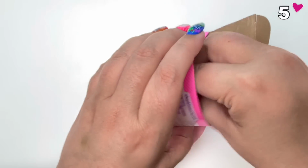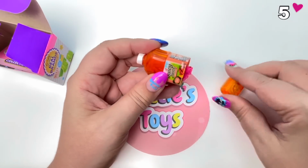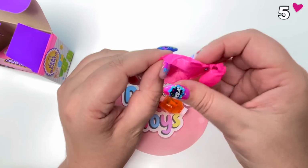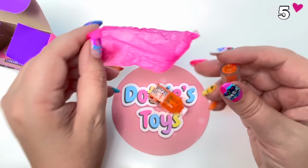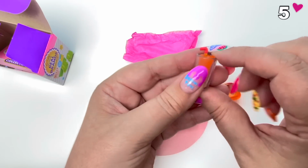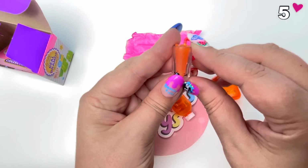And here is our second piece. We have the Juicy Juice Peach Apple. That sounds really refreshing, peach apple. I love that. I have to try that. So here is our cute little glass. I love the little winky face. And I love that with all these Juicy Juices, they all put different straws on it. I love that little touch.